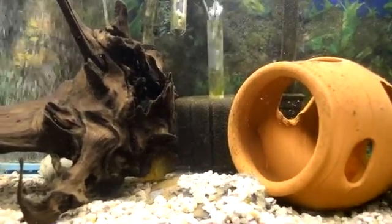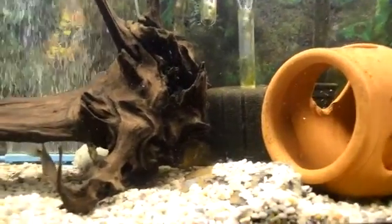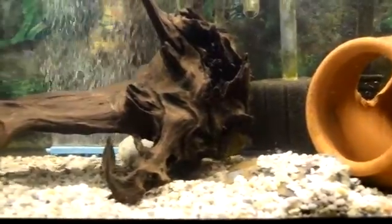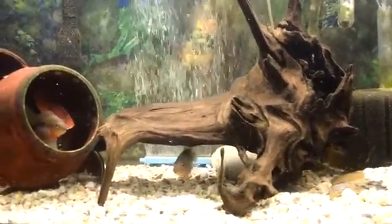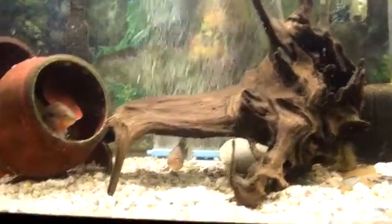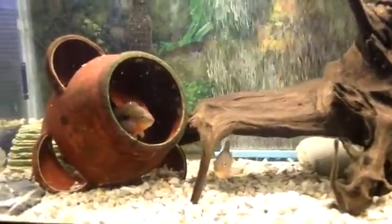Hello everybody. I'm going to go ahead and do another update of my fish room, and I'll start off with my Feste pair 75-gallon tank with the Midas grow outs.